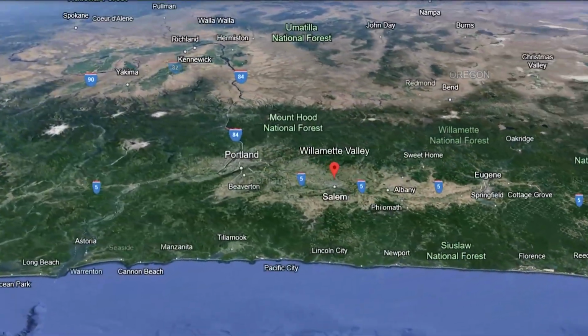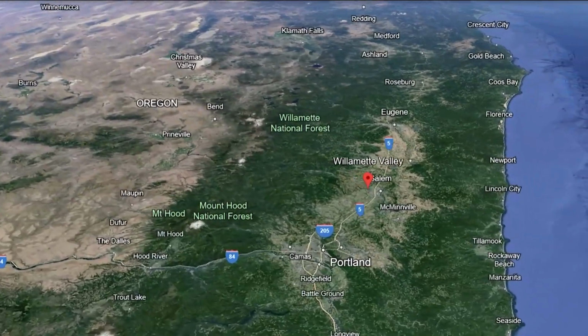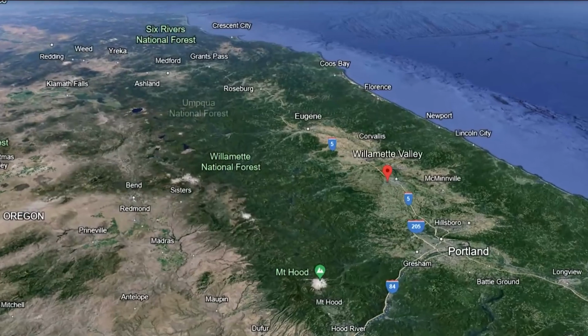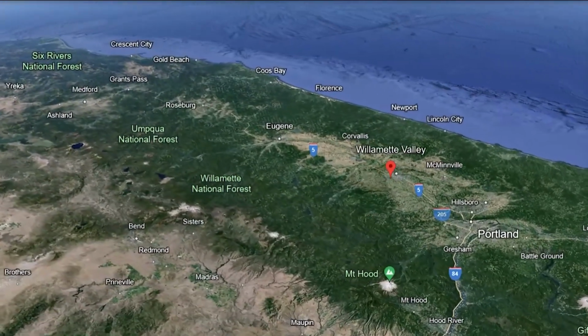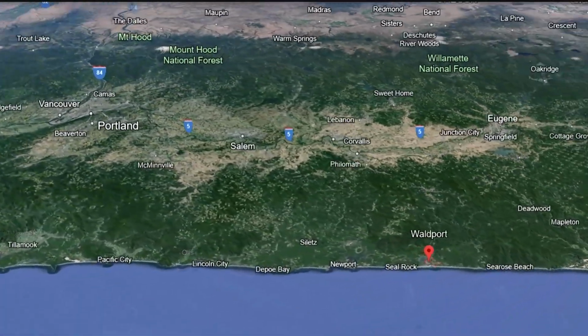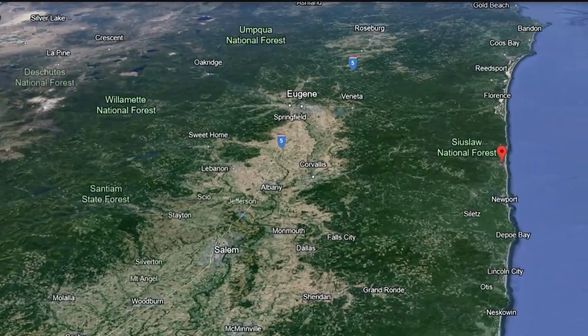When it comes to driving, whatever town you want to be at on the Oregon coast, if it's Astoria, you just go directly east. It's a roughly 45 to 60-minute drive from the Willamette Valley. That's the I-5 corridor over to the coast. So Tillamook, about an hour from Portland. Waldport, roughly an hour from Corvallis, Albany. Newport, roughly an hour 45 minutes from Corvallis, Albany.